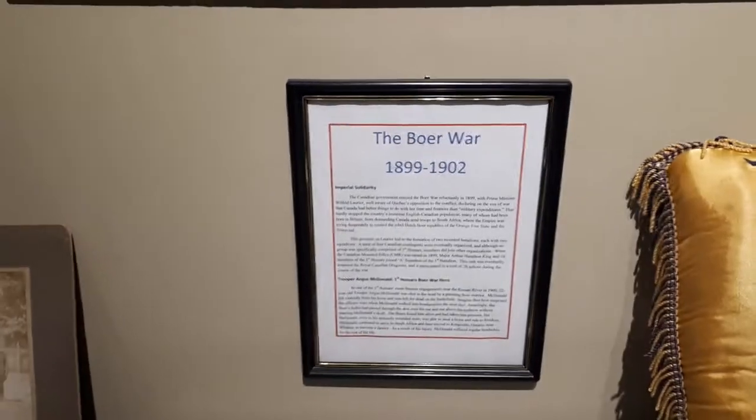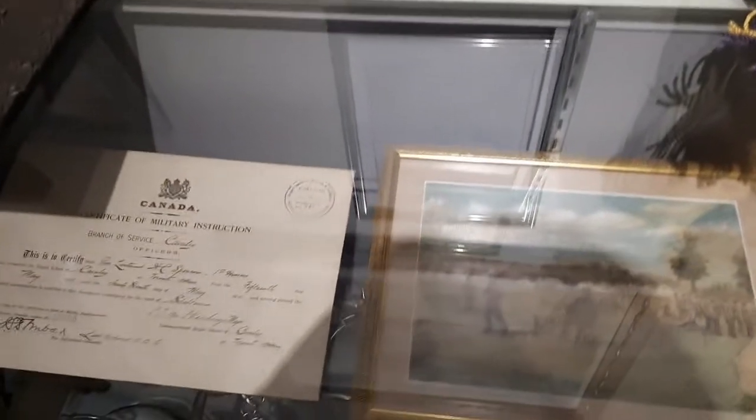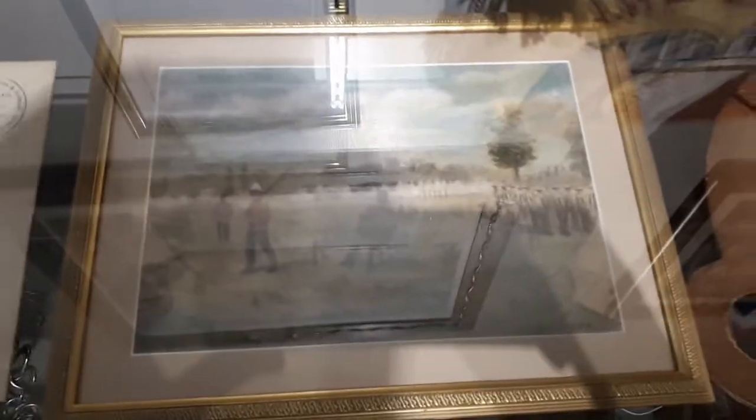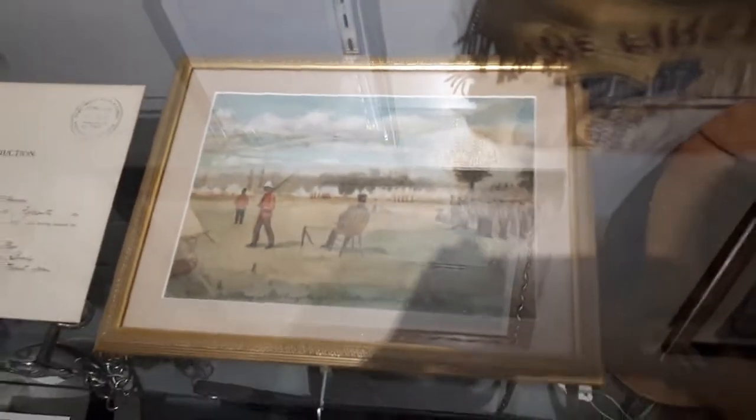The next conflict the Hussars participated in was the Boer War. This was in South Africa between Dutch settlers and British Commonwealth forces. At this time, the Hussars would have switched to more of a khaki green uniform and gotten rifles.